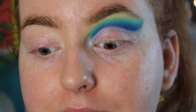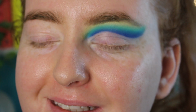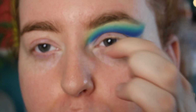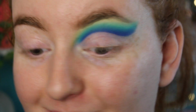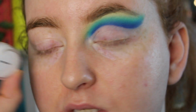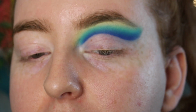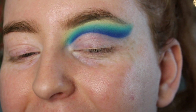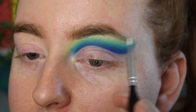But let's get on to the next step, which is the scary bit. I'm gonna be doing graphic liner. I'm gonna be kind of doing like 3 little swoops, maybe, we shall see how far we get. I'm just going to use my Shein Cosmetics Epic Liner in the shade Buttermilk, and I think the trick with this is to just go with it. I can clean up later because I haven't actually done my lid yet, so let's try this out and see how it works.